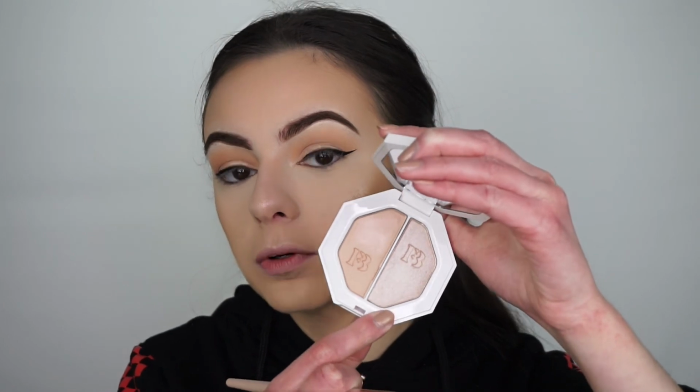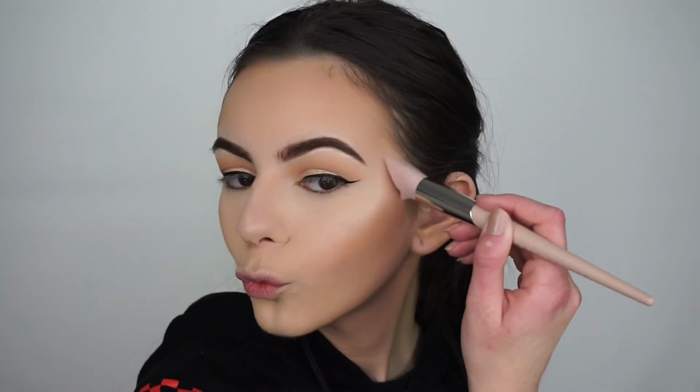This looks a bit more shimmery than this side, and I swatched it in the store and it looked amazing. So I'm going to be using this brush. I always spray my brush with Fix Plus, but I just want to see how it works without it, and then I'll probably end up using my Fix Plus anyway because I always do. And also this brush is super soft.